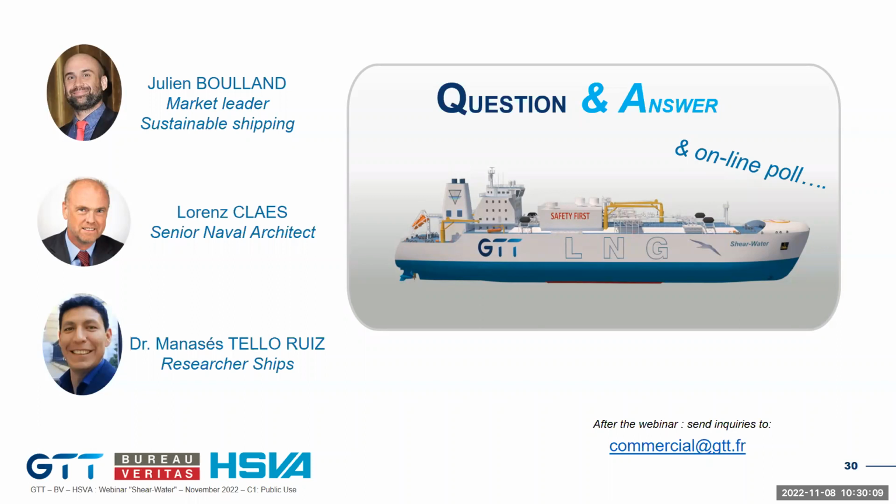We can also go to any other good shipyard using our model with a licensed outfitting company. So we could build it also in Europe if you prefer, as we have demonstrated before with typically the Boulland project. So there are a number of yards available to build it. I must admit that slots at the moment are difficult to get, but this can be investigated directly with the yards.